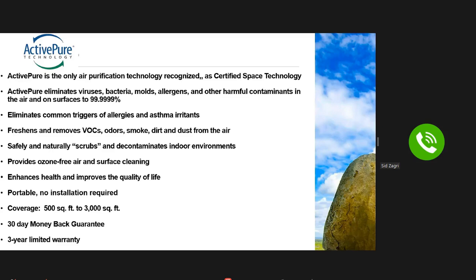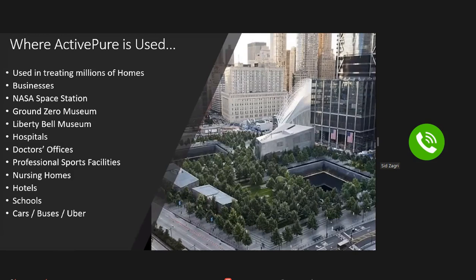So ultimately, this unit is going to cover up to 3,000 square feet. It has a 30-day money-back guarantee and a 3-year limited warranty. So where's it used? It's used in treating millions of homes. I think I heard Mike Jackson say that there are about 6 million units in homes worldwide right now. Businesses, the space station, Ground Zero Museum in Philadelphia, the Liberty Museum, hospitals, doctor's offices, professional sports facilities, nursing homes, hotels, schools, transportation, and places of worship.